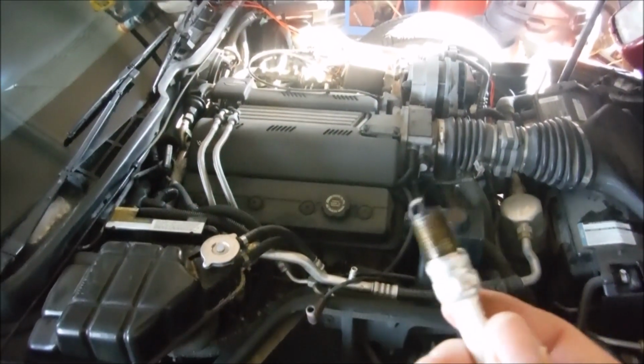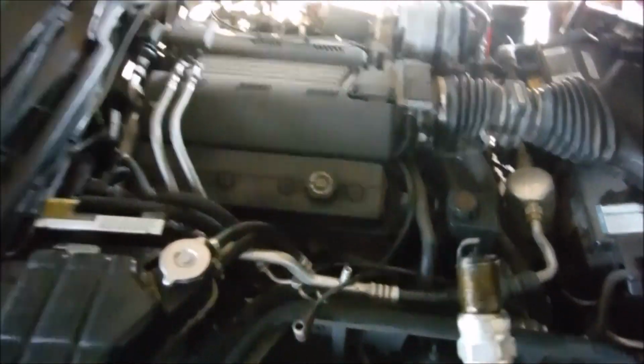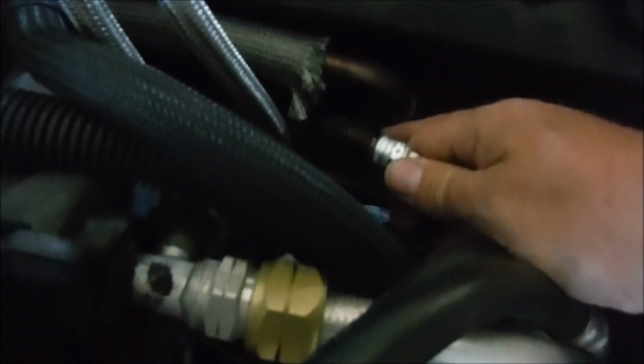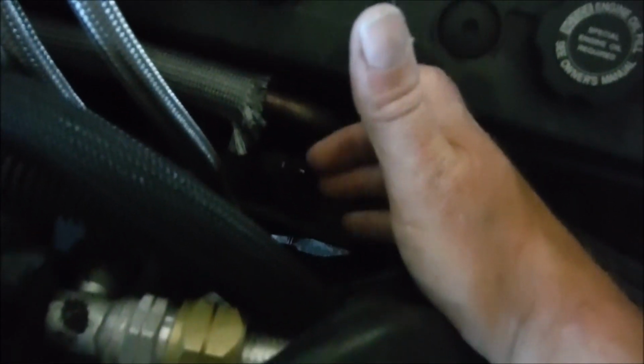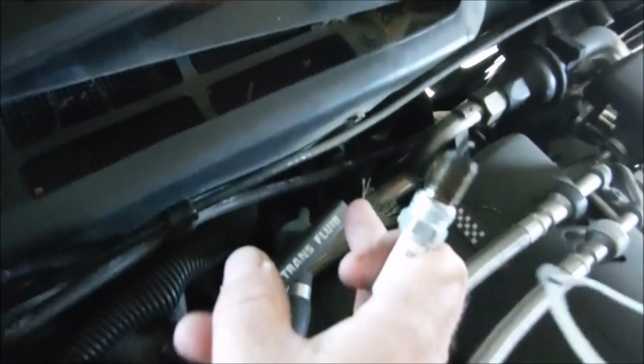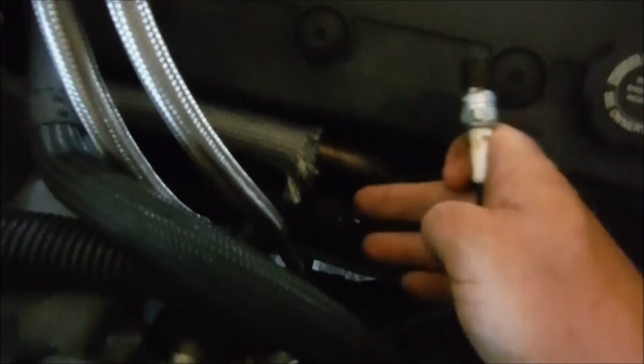And yeah, changing 8 spark plugs on this thing is going to be fun. Oh, and also taking this plug off, I put my hand through the dipstick here. See that? Right in the middle there, and it cut me. I shattered the dipstick. I shattered this to hell. So I have to replace that now too.